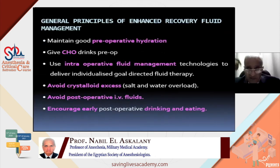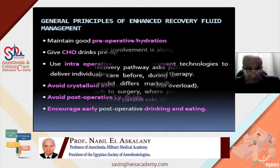Now, the general principles of enhanced recovery management are to maintain good preoperative hydration, give carbohydrate drinks preoperatively, and use intraoperative fluid management technologies to deliver individualized goal-directed fluid therapy. In the meantime, avoid crystalloid excess, which will lead to salt and water overload, and avoid postoperative intravenous fluids. Encourage postoperative drinking and eating.